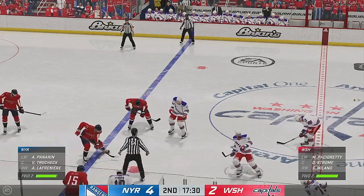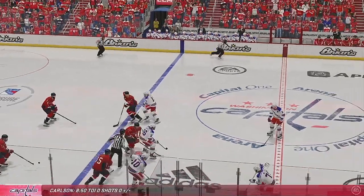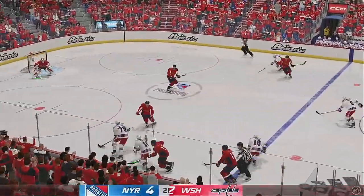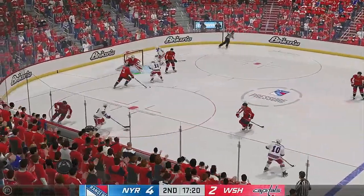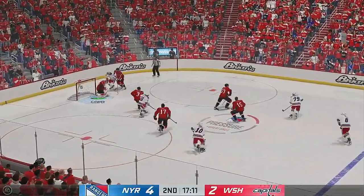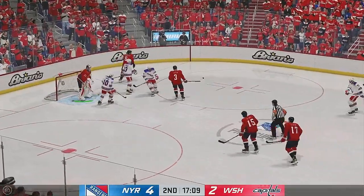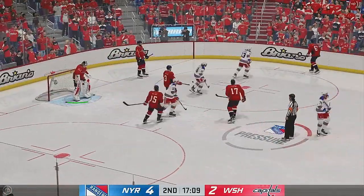Lots of time left in this period. The Rangers have all the momentum right now, leading by two. New York's won the faceoff at center. Moves the puck along the half wall. Moves it quickly over to Lafreniere. Comes up with a master save in front. We got a whistle as the puck's frozen.